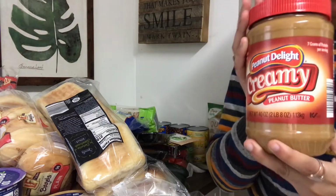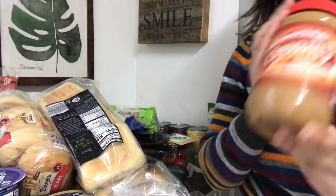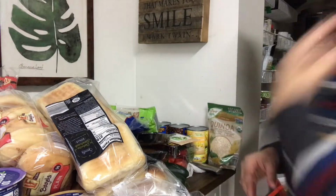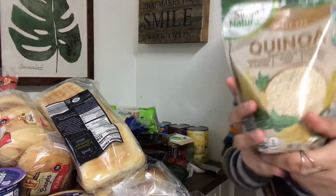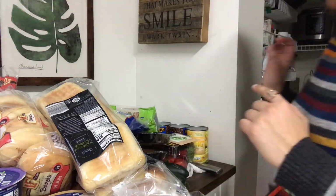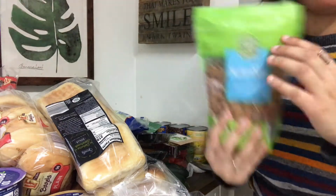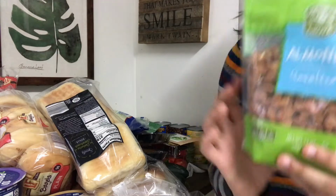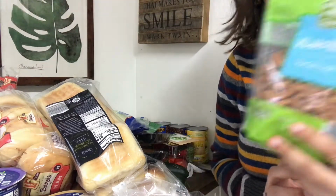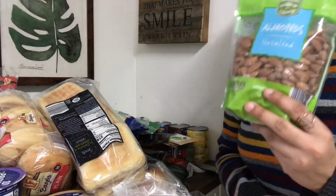Peanut butter, this is for Joe, not me. As I mentioned in my first video, my favorite peanut butter is the Smucker's Natural, which Aldi doesn't sell, so we get that at ShopRite usually. Some quinoa. I don't eat quinoa too often, so when we get one package, it lasts a while. Some almonds. This is a splurge purchase. We don't normally buy almonds, but I am making something this week that tastes delicious with almonds, so I felt like it was worth it.